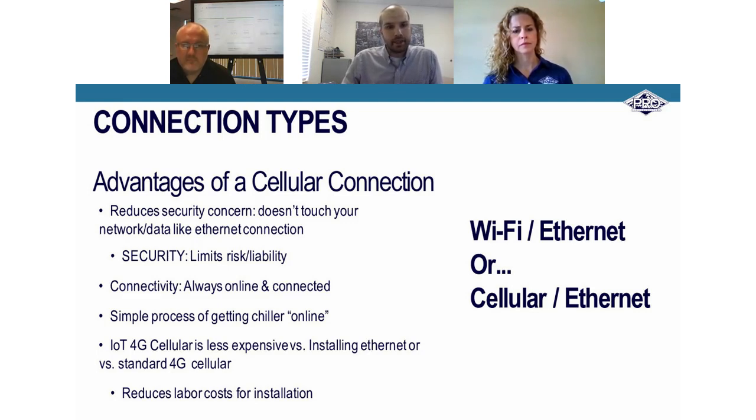Again, it does sit on your network. It's sending data out from your network. It's connected through your internet connection. But we wanted to have that second option for you if you were maybe further from that point of router or wired network. And so we also went with a 4G IoT cellular solution for that.